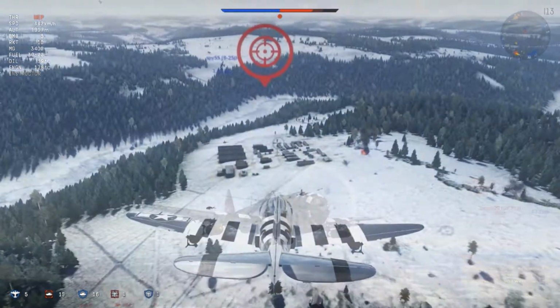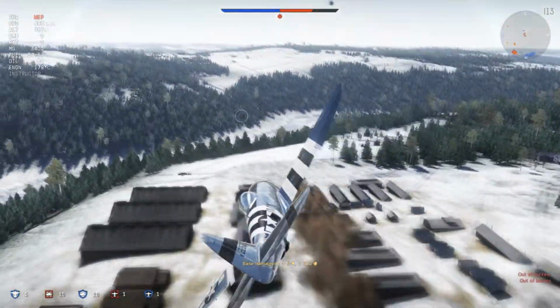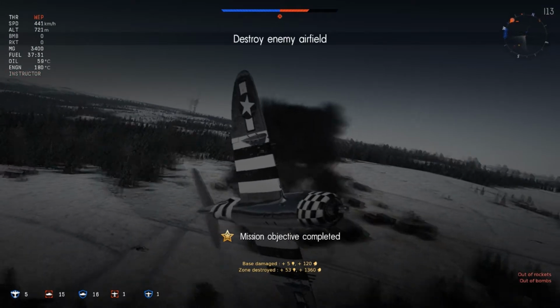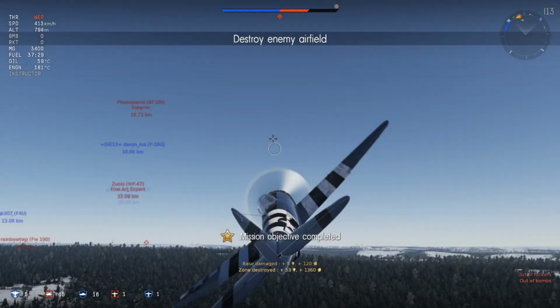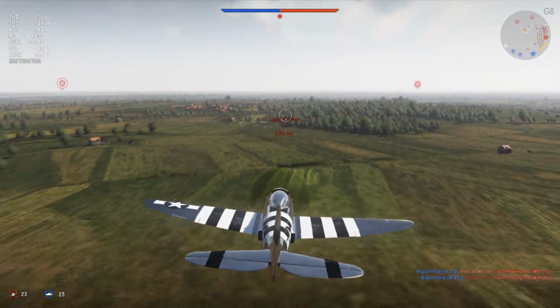Also, another decent pro to this plane is that its maneuverability is fairly good. It can stay in a dogfight with just about any plane, which I really like. However, there are some cons to the maneuverability. One big problem is the looping. The Thunderbolt is just a big, massive, and heavy plane, and it just does not loop well.